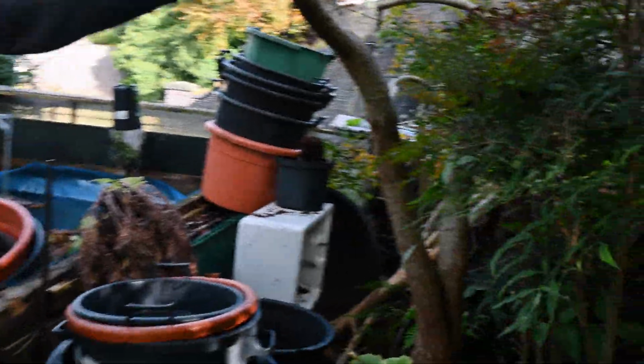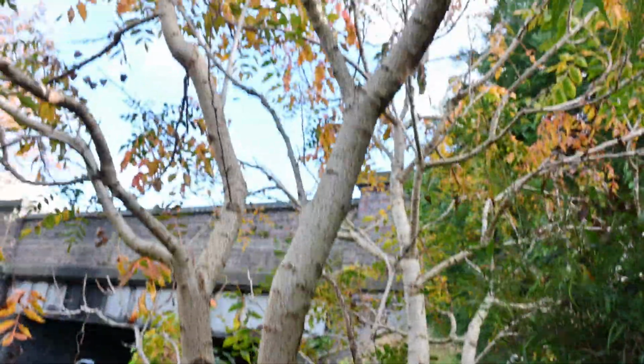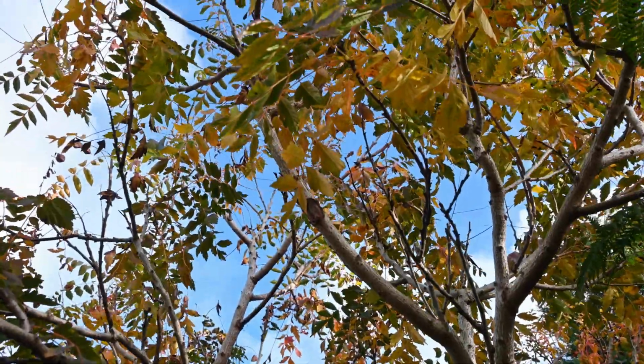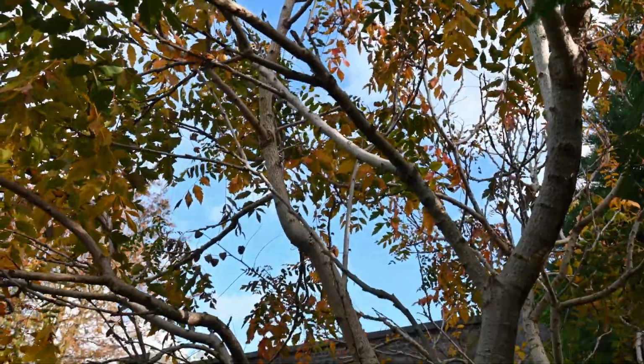This is a large Colletia. Oh, okay. It has spectacular flowers in the autumn time. Got some nice autumn colour on it. Got some colour on it.